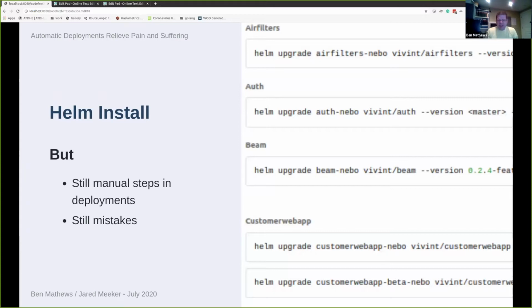So this screenshot on the right is from our wiki page at that time, which had a number of commands, well, probably 40 commands on how to do a Helm upgrade for each specific chart. And so it was still a manual step where operations was going in and typing things, and that meant that there were still mistakes. And a mostly automated process means that you can break production quickly and completely. We once deployed to production with the beta configuration, and you can guess that didn't go very well.